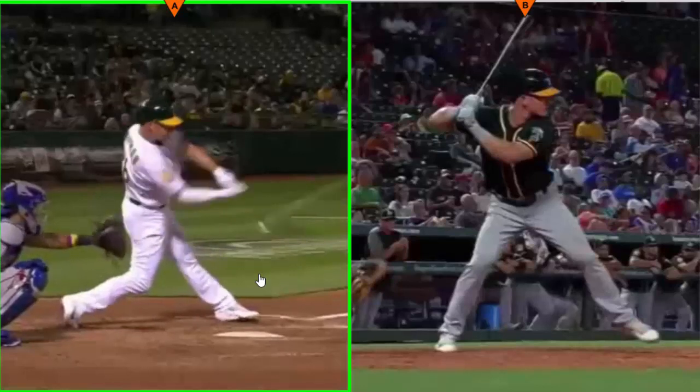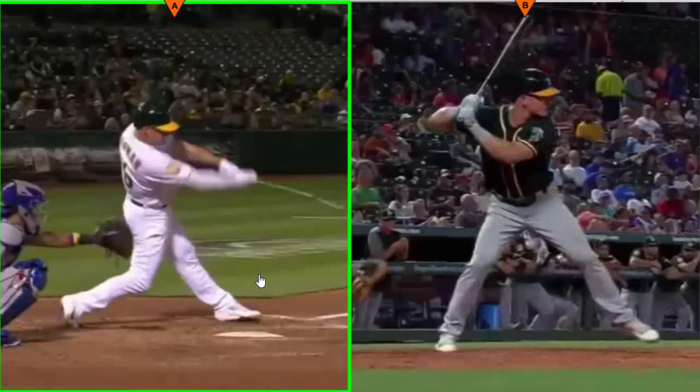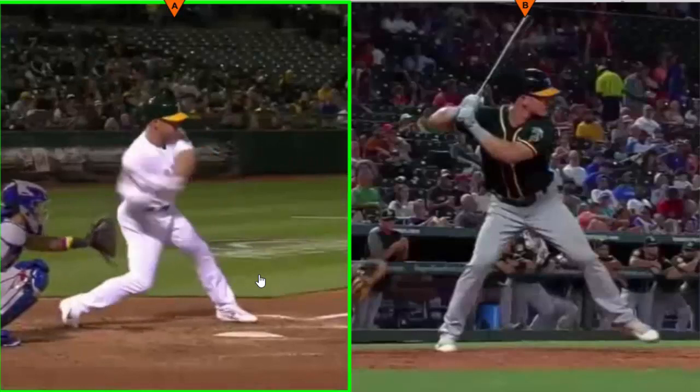Again, this camera angle is a little bit skewed, but you can see just by his body how he's a little bit more out in front of this. But look at his barrel path. Look where the catcher's glove is. Again, if we were more side angle, chest view, this catcher's glove might be more in line with the back foot. I don't think the catcher would be dumb enough to be that close. I think it's just the angle is causing that to look that way.